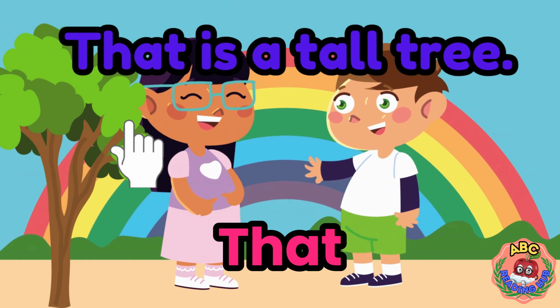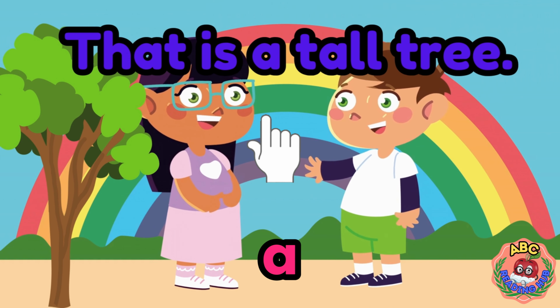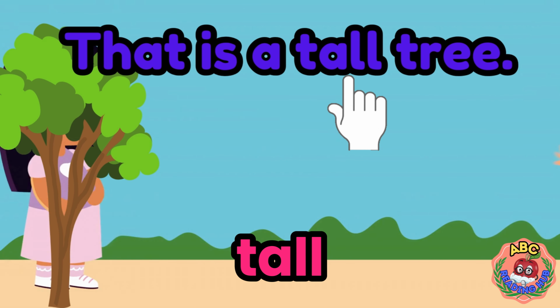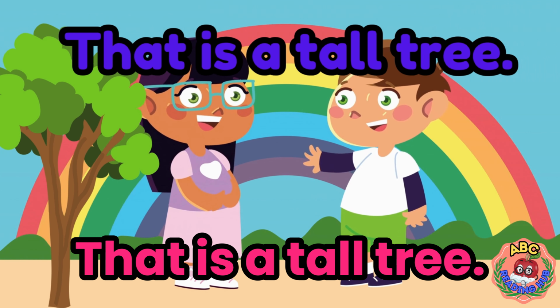That is a tall tree. That is a tall tree. Tree.